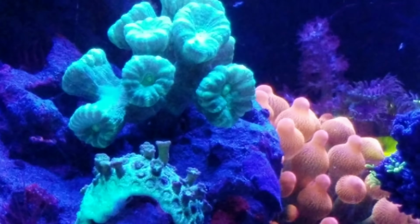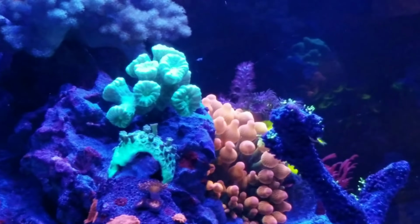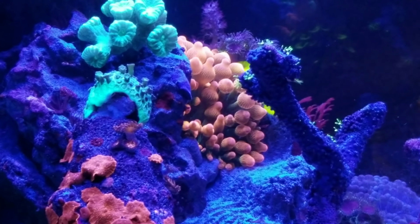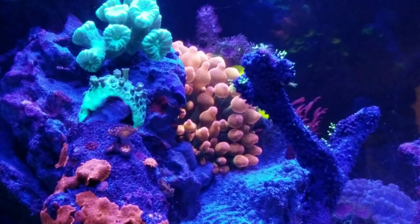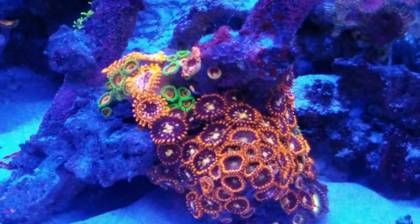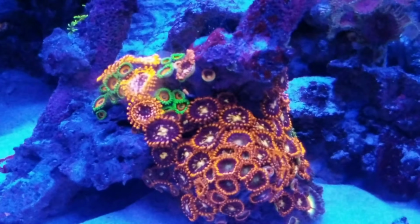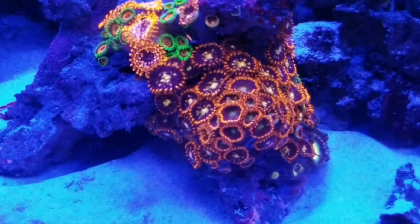So the trumpet coral was just a frag that I had. I still have the big colony in the 55. And of course the bubble tip. Now the green star pops, because I was in there, that are normally covering this branch, are just pulled in a little bit. And I flipped the zoanthid rock around because I kind of like the zoanthids that are on this side better than the ones that are on the other side.